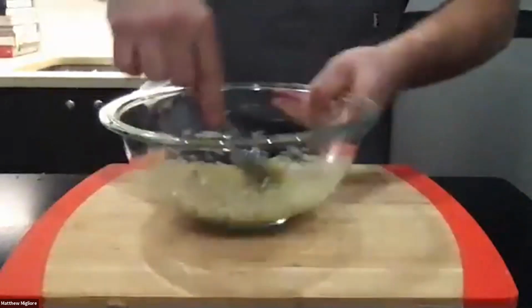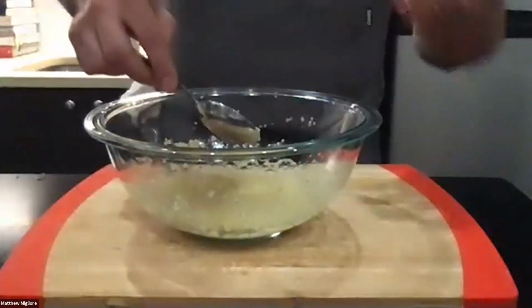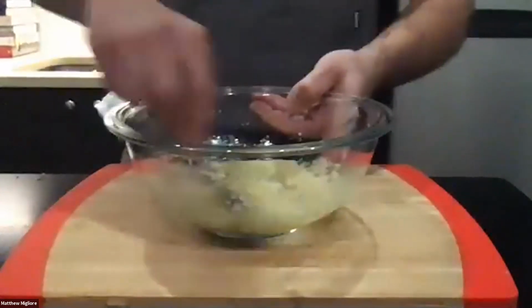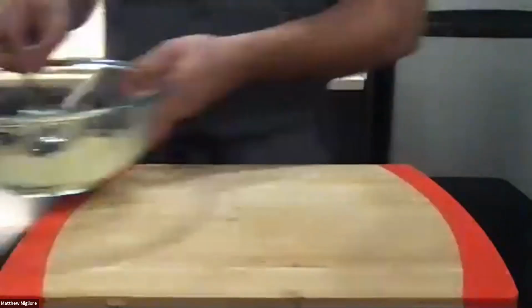Perfect. Give that a mix. And you see it's kind of soupy, right? That's what we want. We want it to be nice and dressed. Okay, we want it to be nice and juicy. We have the oil, we have the vinegar, the little bit of lemon. Okay, it's all good stuff.